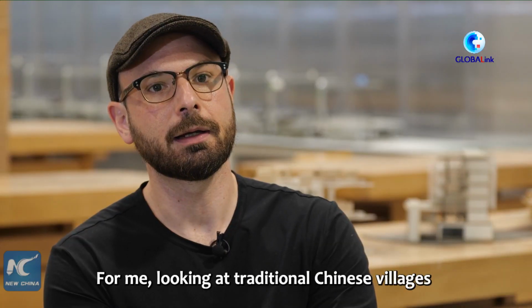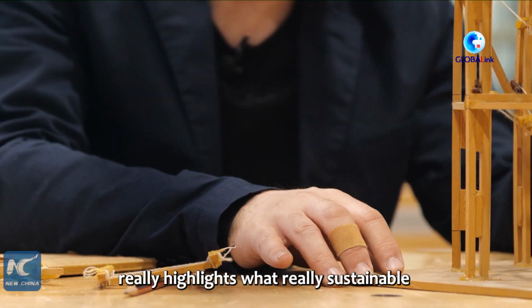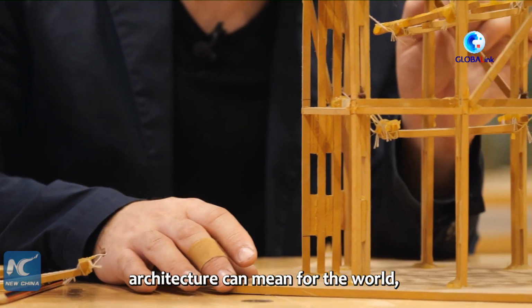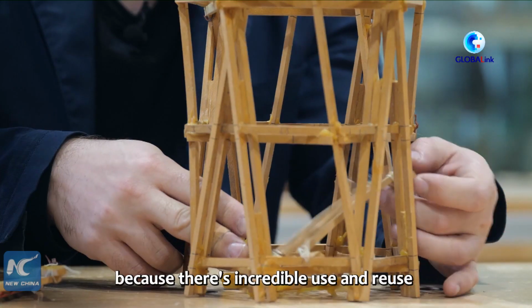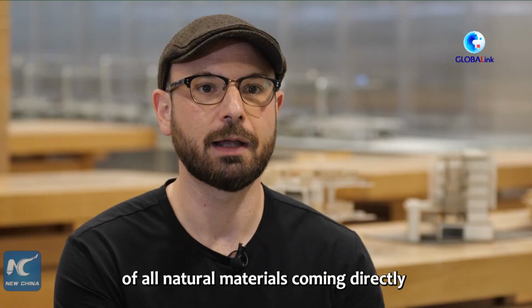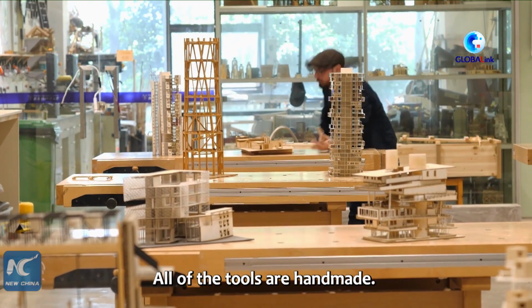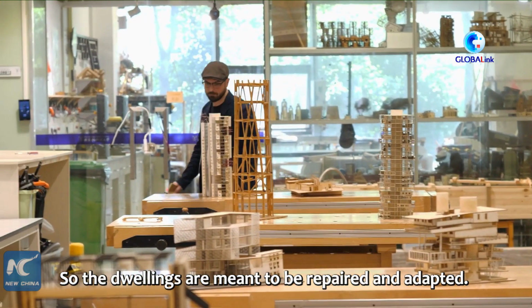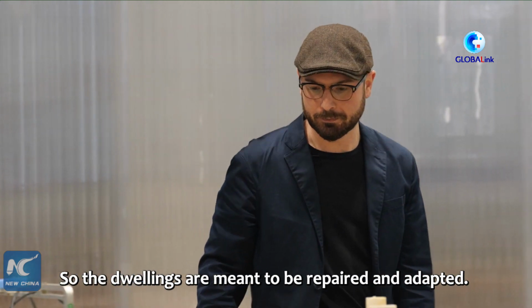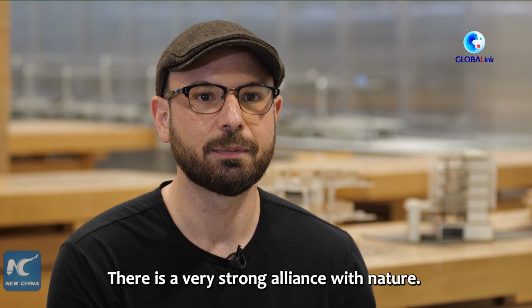For me, looking at traditional Chinese villages really highlights what sustainable architecture can mean for the world, because there's incredible use and reuse of all natural materials coming directly from the environment. All of the tools are handmade, all of the buildings are recycled, so the dwellings are meant to be repaired and adapted. There is a very strong alliance with nature.